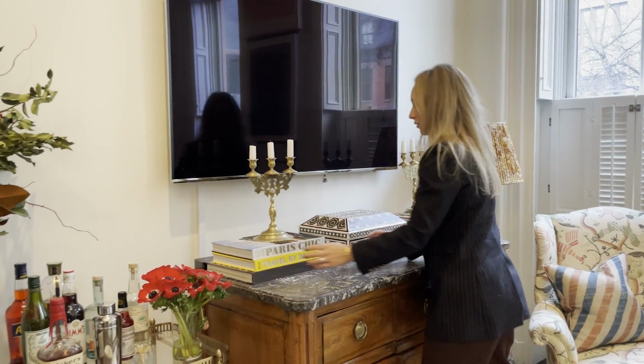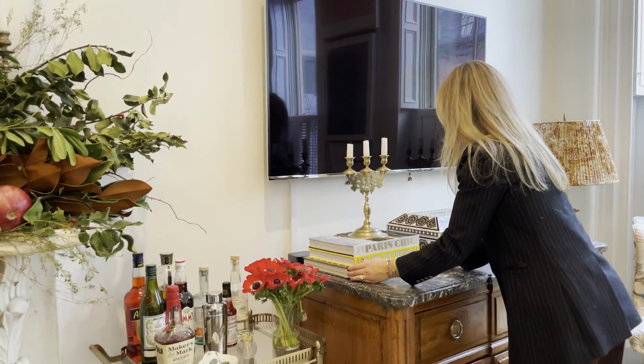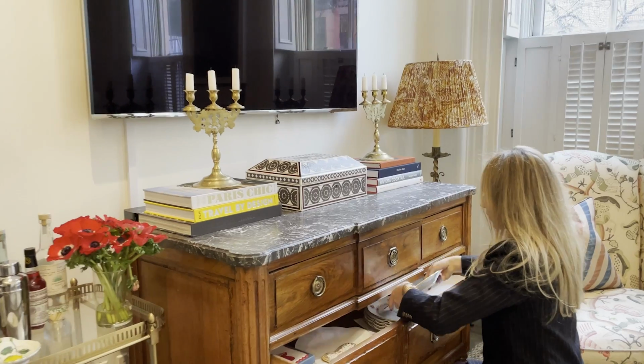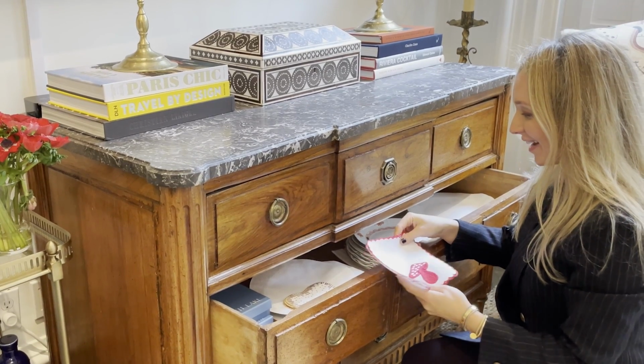I love it so much because it has the marble top, so it doesn't feel as precious as an all wooden dresser. But at the same time, it's very versatile. I can store my tableware in there, linens, plus it hides all the awful TV wires.